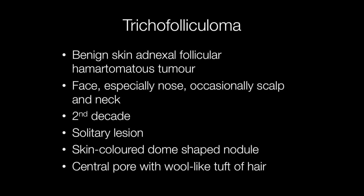Trichofolliculomas are benign skin adnexal follicular hamartomatous tumours. They arise on the face, particularly the nose, but they may occasionally occur on the scalp and the neck. The age they arise at tends to be in the second decade. They are solitary, skin-coloured, dome-shaped nodules, and some of them have a central pore with a wool-like tuft of hair. And this is a very useful diagnostic clinical feature.